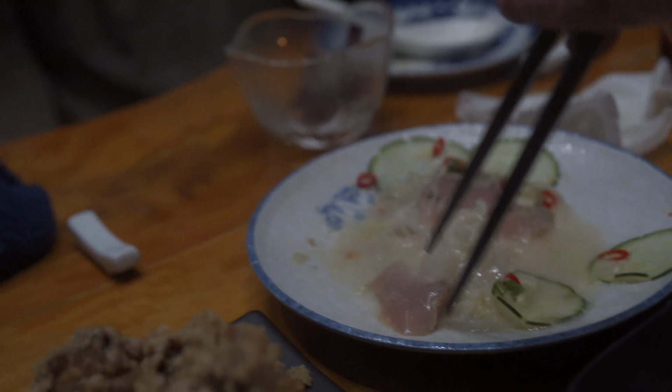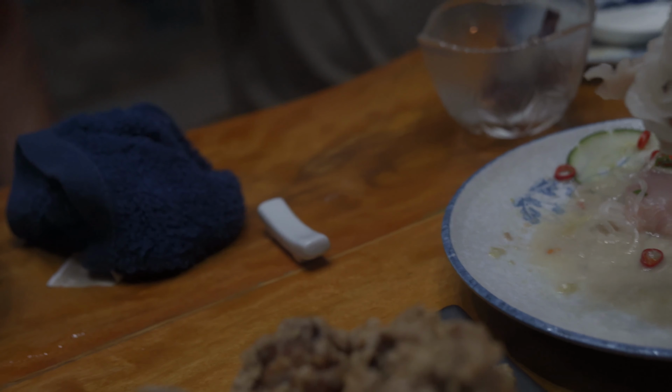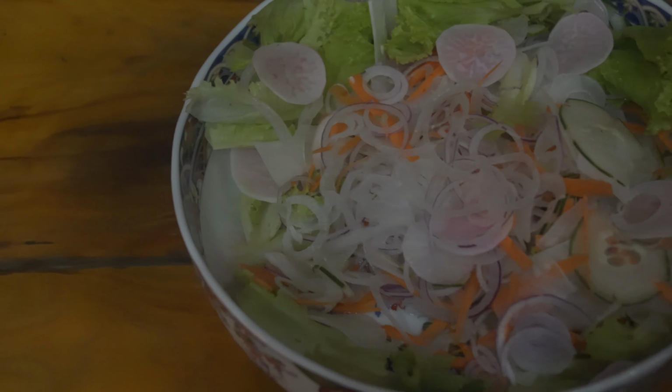I mean, it's just a clash of freshness, really. Different types of freshness. Super fresh fish, super fresh slaw, super fresh cucumber, and some siling labuyo. Some of that kind of ginger, garlicky paste there. So we got the Kanye Salad.